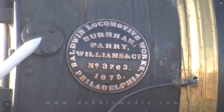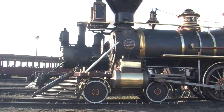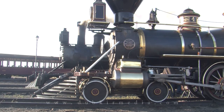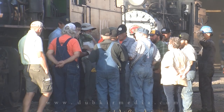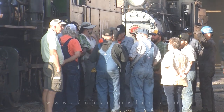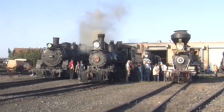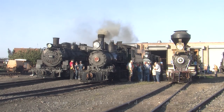These two locomotives were both built in 1875, along with the other two that were built in 1883 and 1895. The roundup was scheduled to last 10 days, with excursions and special events planned throughout the week. Each visiting locomotive brought its own volunteer staff, and here they have a brief meeting before everything gets underway. Hundreds of people would make the trip to ride behind and see these classic machines.